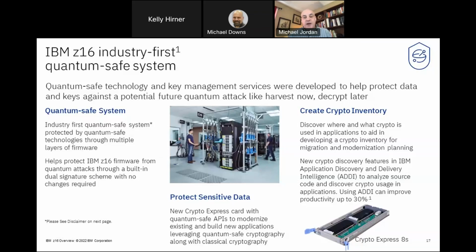And then the third is around what we're calling creating a cryptographic inventory. And what does this mean? When I first started talking about the Z16, I mentioned we had to change places internally where we are using cryptography. The first step of that process for us was to go discover all the places within the system that we're using cryptography and create a crypto inventory. And why this is important is this is really the first step that organizations have to do in understanding and planning for making changes.